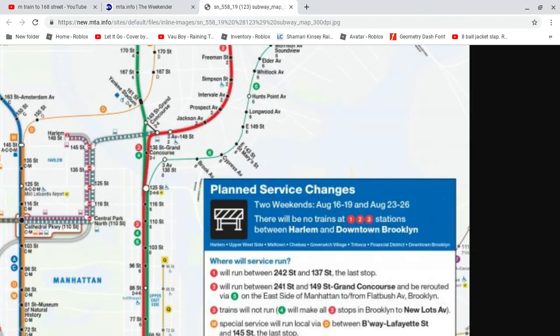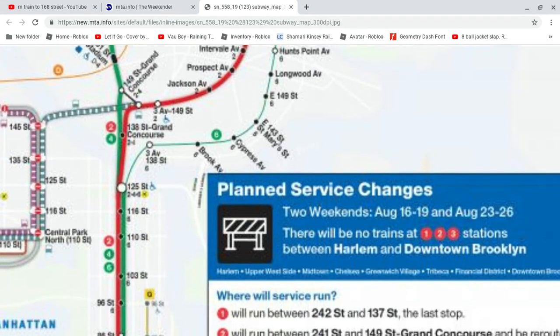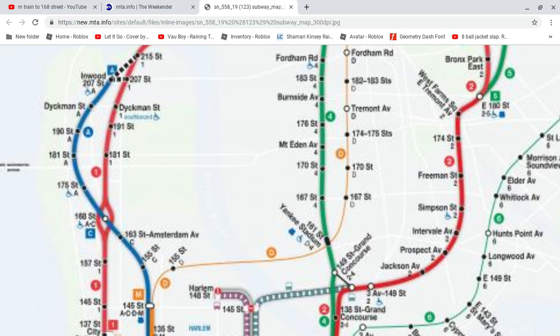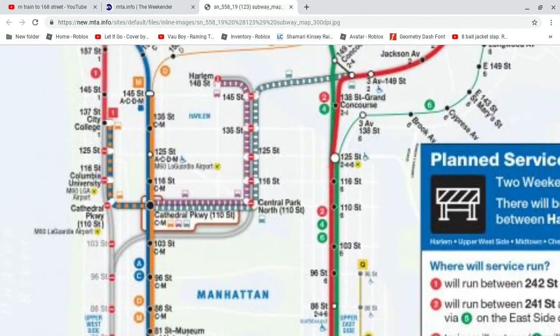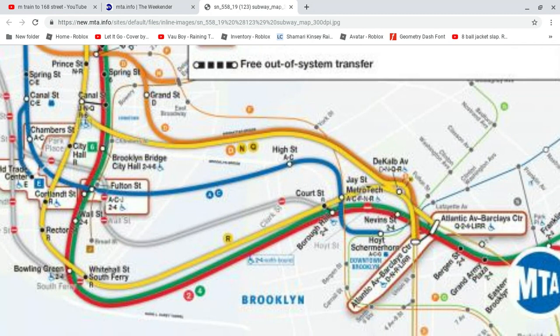So here we have the service change map where 5 trains are not running between East 180th Street and Bowling Green or Flatbush Avenue, but usually on weekends. Except where 2 trains are messed up and they don't go to Flatbush Avenue, the 5 train is going to take over the service to go to Flatbush Avenue. Or something's going to happen to the 4 train, but it never went to Flatbush Avenue before. Probably has, but okay. So this is the 2 train normal route, and then from 149th Street Grand Concourse it runs via the Lexington Avenue line all the way down to Atlantic Avenue Barclays Center, skipping Hoyt Street, and then here is the entire 7th Avenue line branch that is getting knocked out.